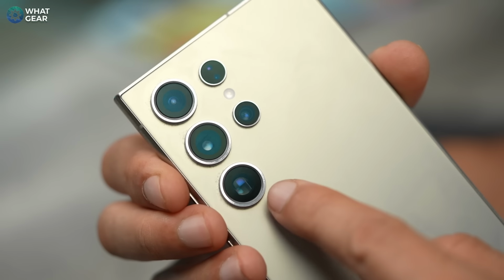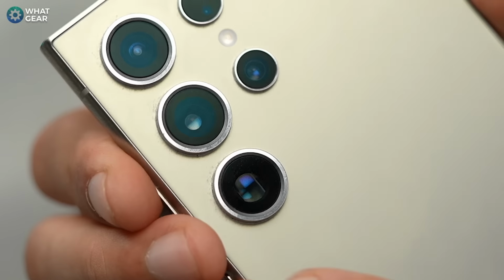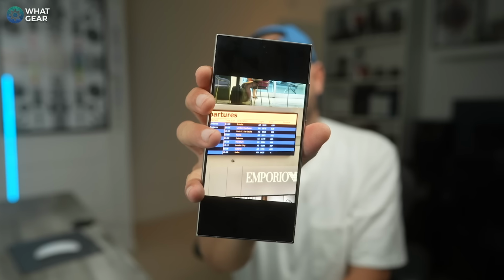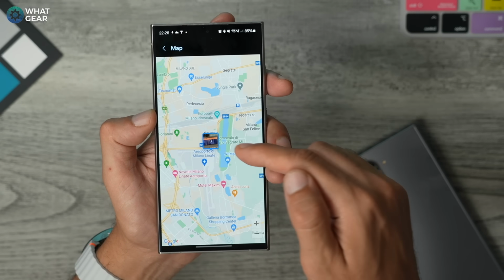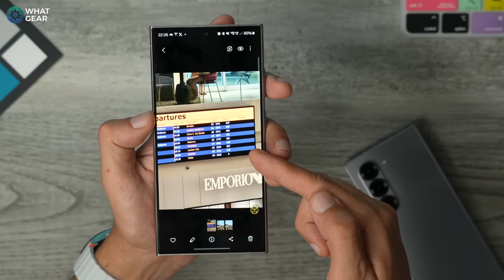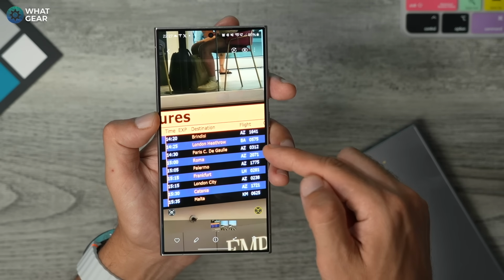Another advantage for the Ultra is its incredible periscope zoom. Now this might seem gimmicky to some, but others may find it a helpful tool. For example, the last time I used this to solve a problem was at an airport where I sat down for a coffee and I didn't want to leave my seat to go and check the boarding time in case someone nicked it. So I didn't. I used the periscope zoom to read the boarding time for the flight, and there we go, problem solved.